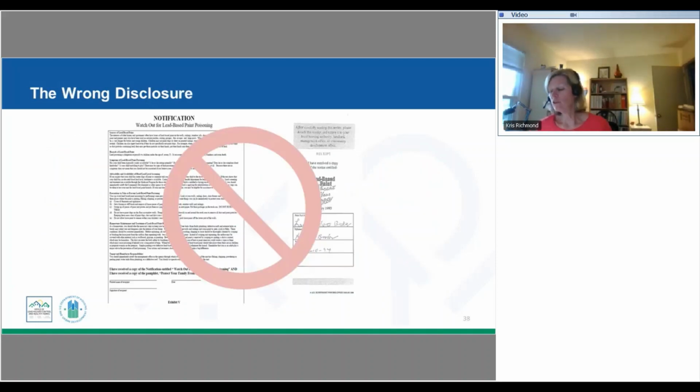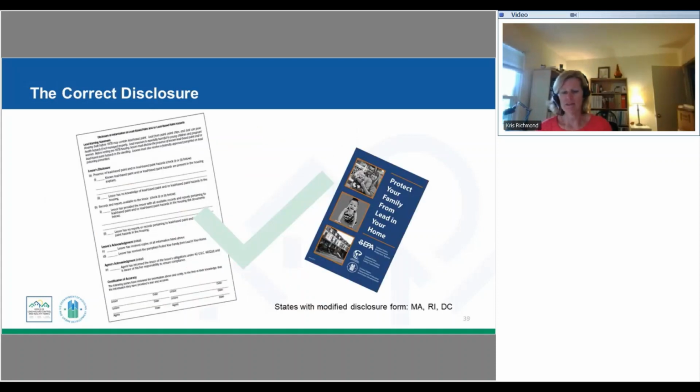All right, you also want to make sure that the owners are not using the wrong form. So it's a really common violation for programs and owners to use the wrong form. The form that you see here, this Watch Out for Lead Paint Poisoning, is not the correct form. So if you see that in the files when you're doing any type of monitoring, you need to notify your owners right away, not the correct form. This is the correct form. This is the Disclosure of Information on Lead-Based Paint and Lead-Based Paint Hazards.